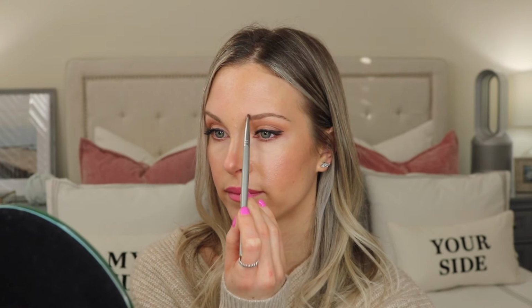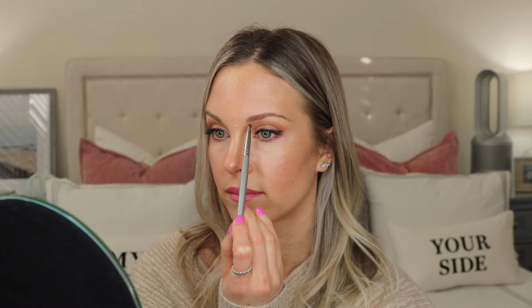So for me, it's more down here, and I always start at the base and apply most of the product there so it gives more definition, and then just lightly stroke upward. And again, like I said, my area is right here. This eyebrow is actually the good eyebrow, so I don't need a whole lot in this section like my other eyebrow would, but I still fill it in a little bit. And then whatever's left on my brush, I just go down the tail of my eyebrow.